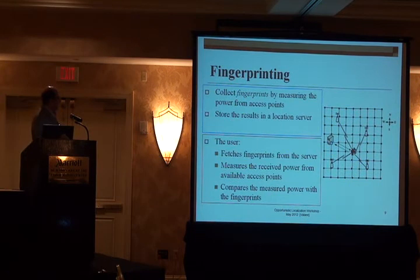So as I said, it is done in two steps. One is collecting fingerprints and putting them in a database. The user just fetches those fingerprints and does everything locally. All location estimation is done at the device. So from that perspective, you are controlling, or you're finding your location. It's not been done elsewhere. Okay? So it's not that someone else is locating you.